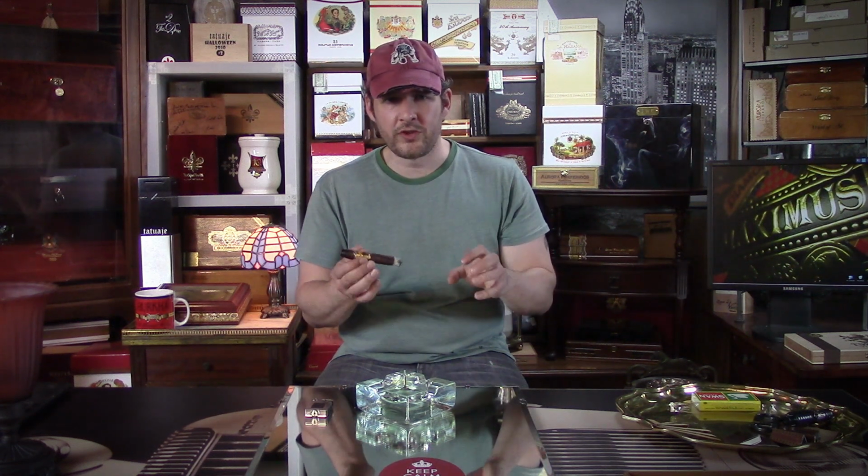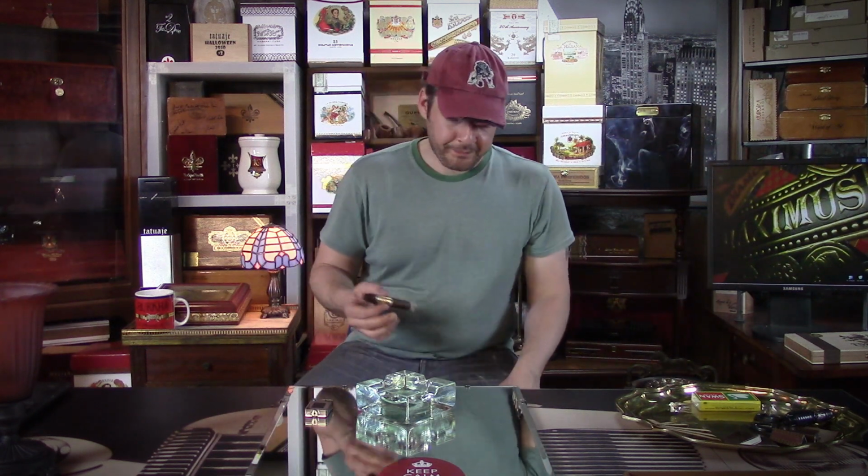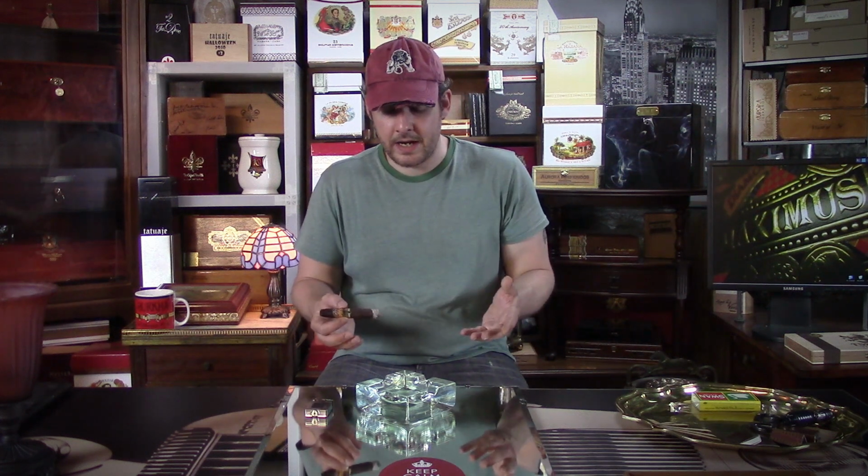The ash seems a little loose, falls off rather easily. I'm thinking that this is some very hearty, thick filler, so there's not a ton of it which would bind the ash together as it burns. Falls off pretty easily, but we're not talking aesthetics here. We're just talking construction and how the cigar behaves when being smoked. Flavor-wise, the cigar is great.